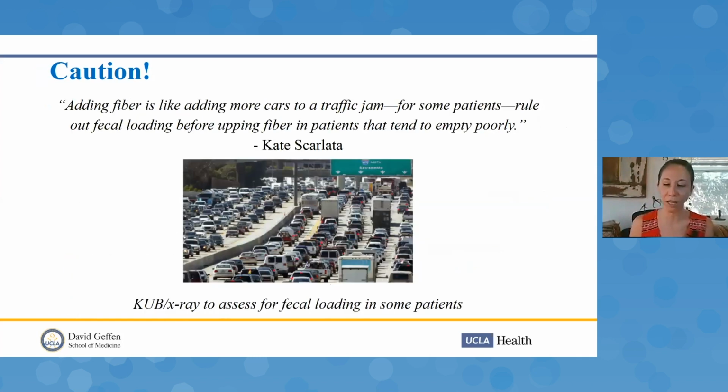Also, there are some types of constipation that fiber is not going to work for. So we have to remember that chronic idiopathic constipation and IBS-C are just 2 of the forms of constipation. There's also dyssynergic defecation and slow transit constipation, right? And so I love this quote by Kate Scarlata that adding fiber for some patients is like adding more cars to a traffic jam. If what we need is the anatomy to be moving better or the mechanism to be working appropriately, adding more fiber is not going to help these patients out. And this is where we need to be thinking about other options such as pelvic floor physical therapy, squatty potty, or more aggressive laxative treatments.